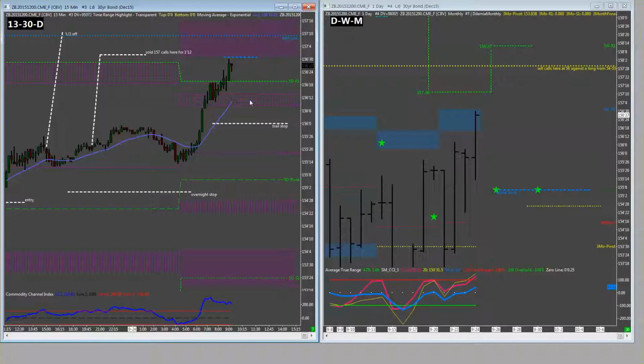The call was free against the runner, so even if worst case right now it's a three handle trade, and when you start moving that trail stop up, you're locking in another handle at every half a point. Exactly. Okay. All right, so that makes sense.